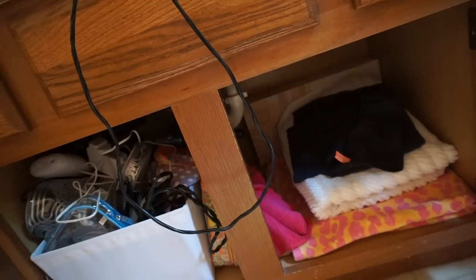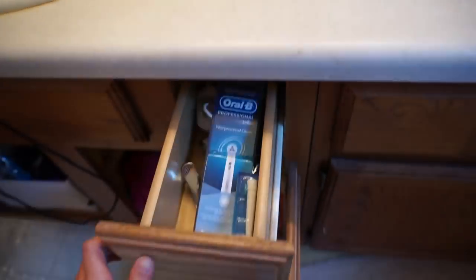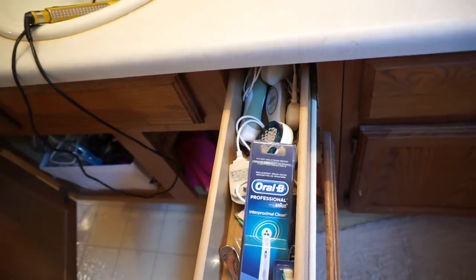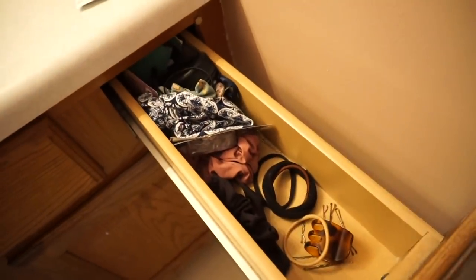I'm not going to take those out. I already decluttered my towels a while ago, and as you can see, I need those in there. Everything else though is coming. Let's see, all of that, we have random stuff in there. I don't even know what some of those things are. This is a drawer I don't use. Hair ties galore.